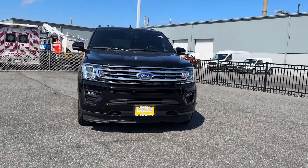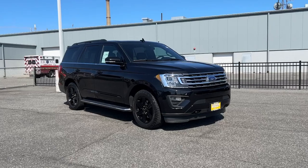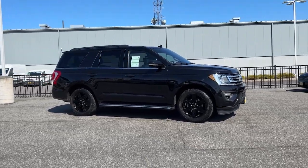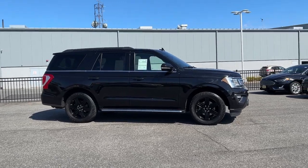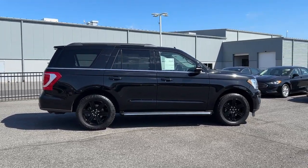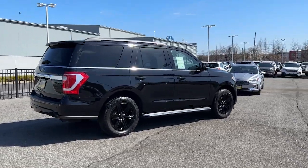Get acquainted with the 2020 Ford Expedition. With less than 20,000 miles on the odometer, this vehicle provides excellent value. Here's a sleek and powerful Ford Expedition, the full-size SUV that seats up to 8 and leverages the latest technology to optimize safety, comfort, and capability.